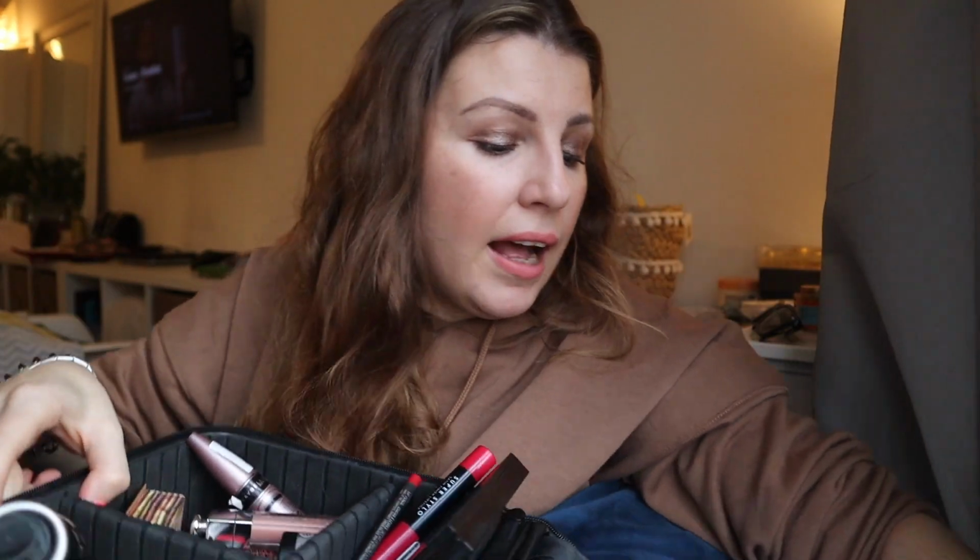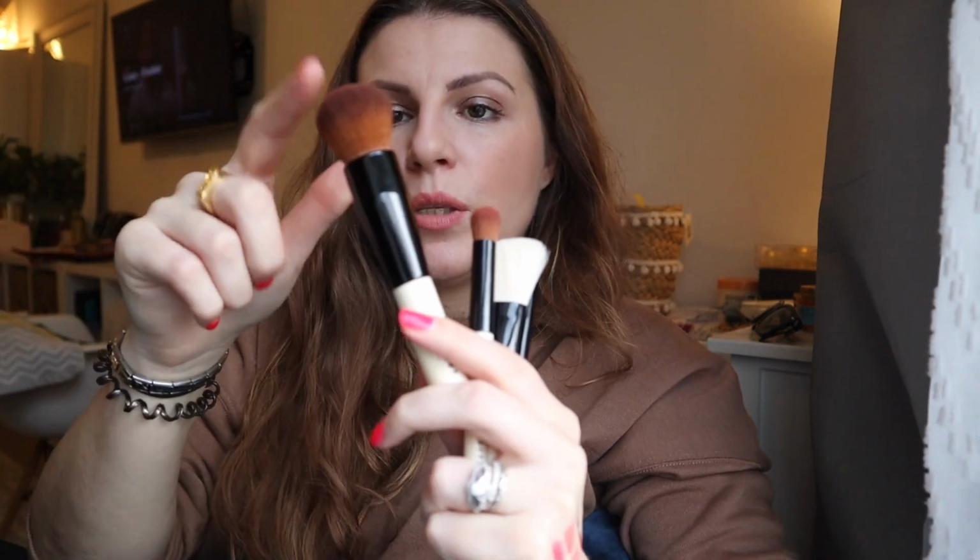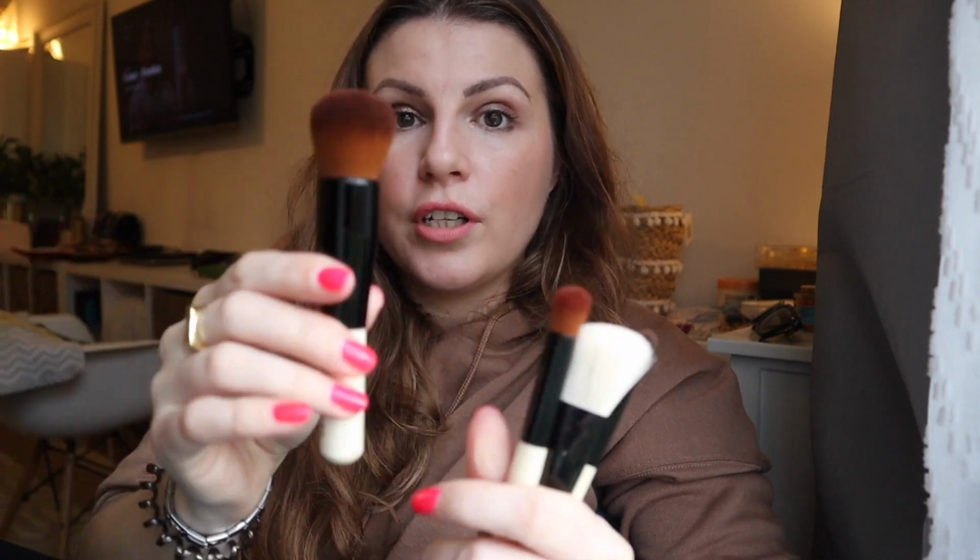Okay, that's everything in here. I'll just quickly run through the brushes. Now, I do have some gifted brushes purely because they were sent to me and I thought, right, these are all clean and I know I'll like them, so I'll take them with me. And they are quite compact and travel size. These are from Bobbi Brown. This one I already had and really like, the full coverage face brush.